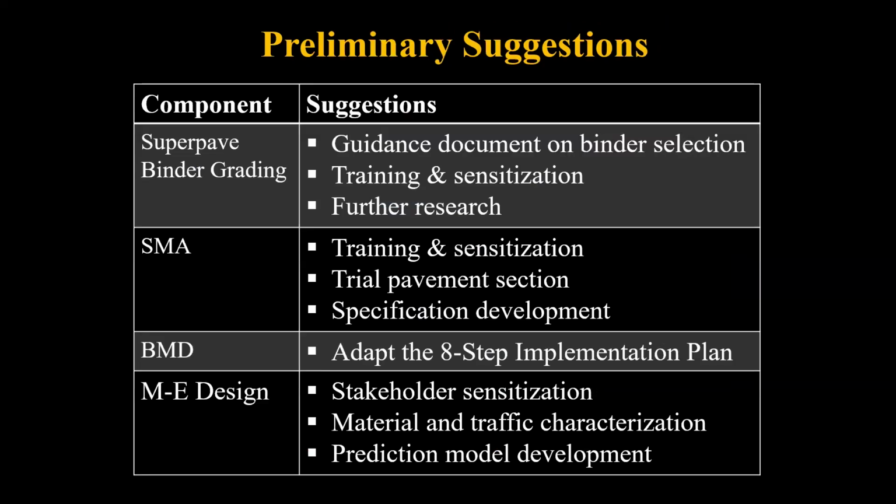All right, so in summary, let me provide some suggestions. With respect to Superpave binder grade, I want to suggest that we try and get the guidance document out there to guide the industry. We need to provide training, which is very important, and we need to be doing further research. SMA is a promising technology, and we want to take it a little further from the lab and maybe construct a test section and compare with what we already know, the dense graded. Then we begin to understand how it works in our environment and how we can develop specifications.